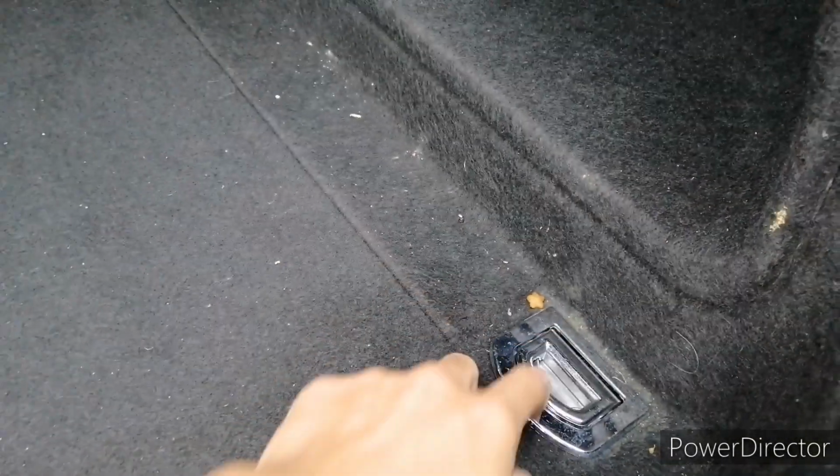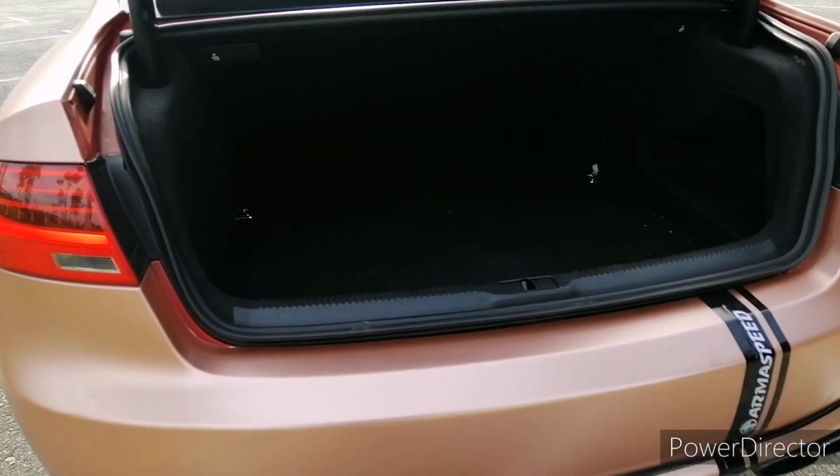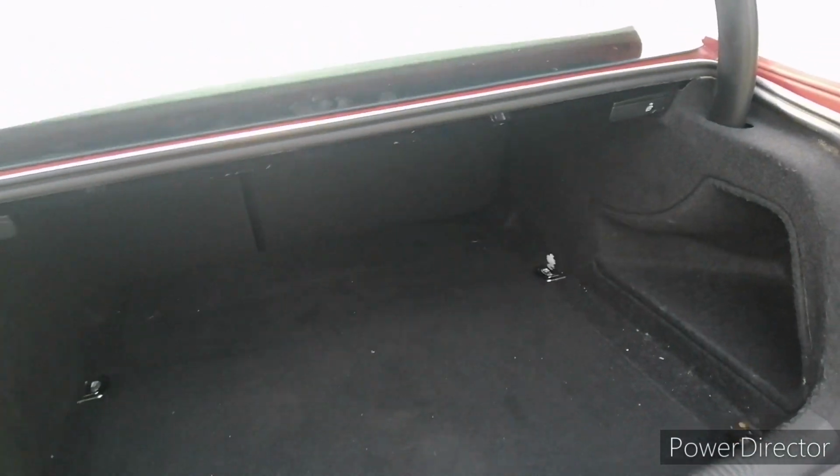And after that you only get the light up here, and there are no hooks. You only get these anchor points right here to put your nets, and that's about it. It's a decently sized boot for a 2-door coupe.